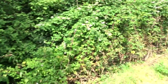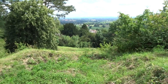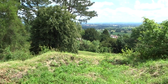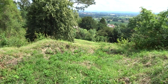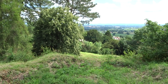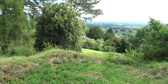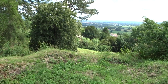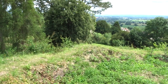This is probably one of the most important castles in England. The reason for that is it was built around 1050, along with a couple of other castles in this area, Ewyas Harold and Hereford Castle. Ewyas Harold is in a similar condition to this one, overgrown. I don't think it's got any stonework on it. Hereford Castle, I think the motte has been flattened, although the bailey's still there. They are all important castles because they're all pre-Norman conquest castles.